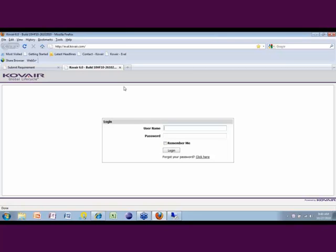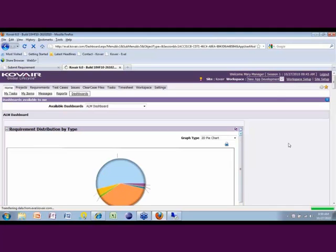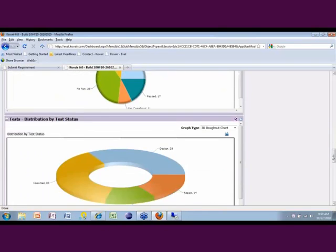What you need is a browser, and Kovair is compatible with almost all popular browsers like IE, Firefox, Chrome, Safari, and others. Okay? So now let's log in to Kovair as a project manager, Mary. So I'm putting Mary's login credentials here. So you can see this is the dashboard page for Mary, and you can see here the different dashboards reporting for requirements, tests, and issues.